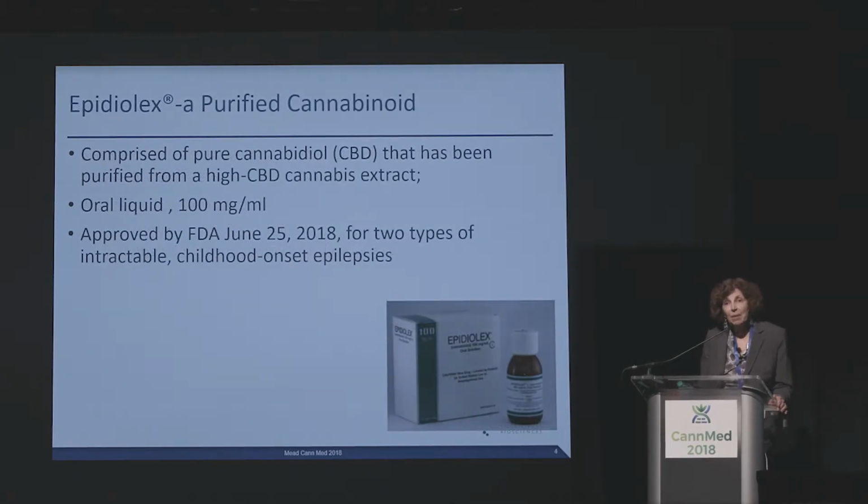Our second product is Epidiolex. So it's a purified cannabinoid, cannabidiol. It's delivered as an oral liquid, 100 mg per mil. And it was approved, as Jonathan said, on June 25th of this year, for the treatment of seizures in two particularly devastating types of childhood onset epilepsies.